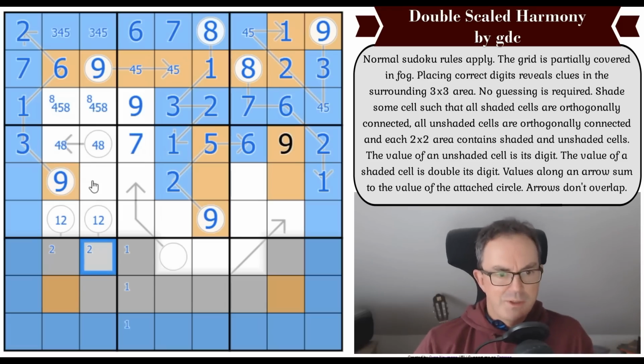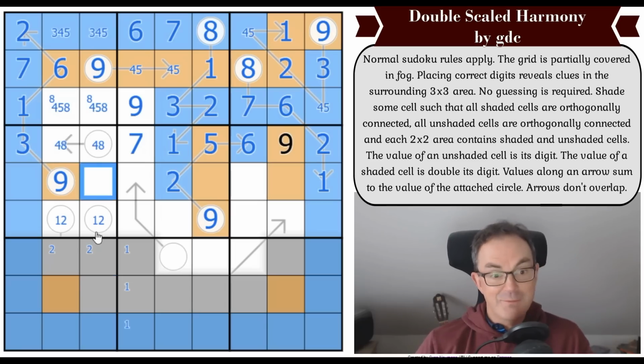Let's try and do Sudoku then. If in doubt, that's a 7. That is Sudoku. Sudoku is our friend. Okay, so these digits are 4, 5... Oh, no, 4, 8, 9. Does that help? Probably not. 7 is in one of those squares by Sudoku.